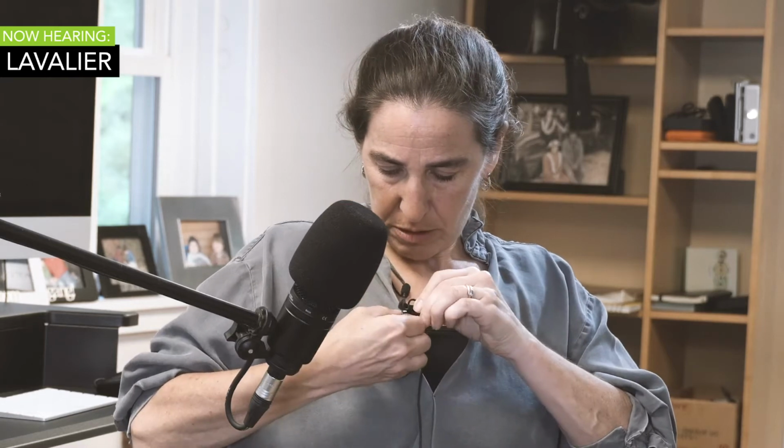So most lavalier mics have these two parts. They have this very small microphone with a clip, and then they have this thing called the capsule, and the capsule is what's going to power it and allow you to plug it into your recorder. So I have plugged in this lavalier mic. Normally I would run it under my shirt, but I'm not going to do that on camera. And then I would clip it to the lapel.